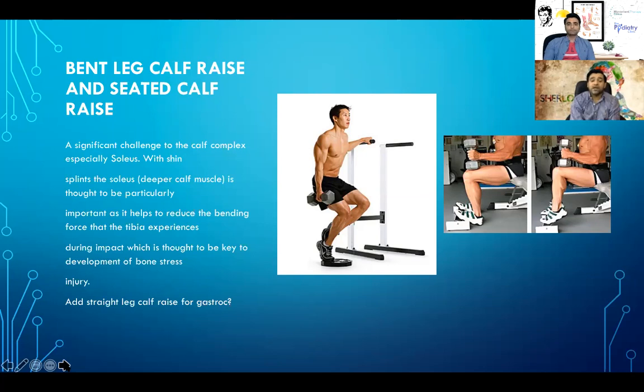Now, do you normally give straight leg calf raises as well, with them standing upright? Yeah, I tend to do both. Yeah, you and me both. I tend to make them do more exercises seated for the soleus, and they tend to be harder, but we do want them to focus on the gastrocnemius as well, which is the 2 muscles on the back of your leg.